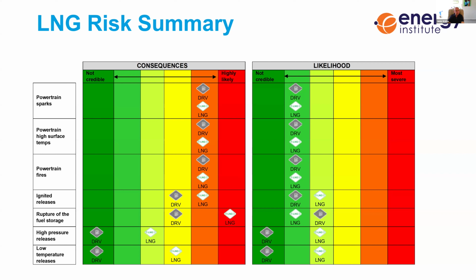If you look at the rupture of the fuel storage, which is line 5, you'll see that we felt the consequences are much higher in risk than diesel, and there are several of those on there as well. You can see from high pressure releases that the consequences are more likely, as is the likelihood, but again still relatively low down the grid in the green sections.